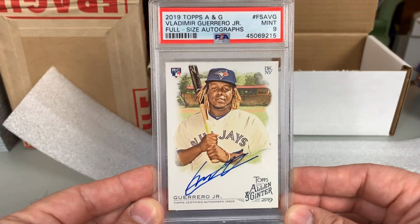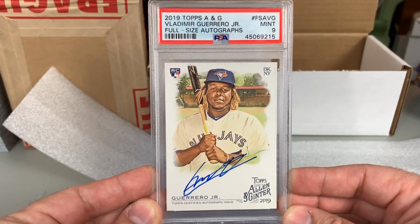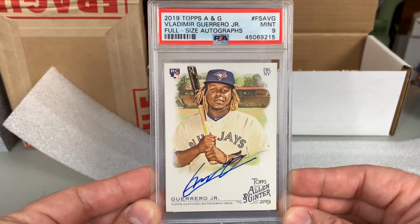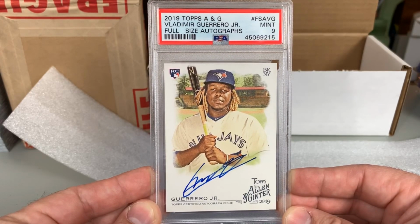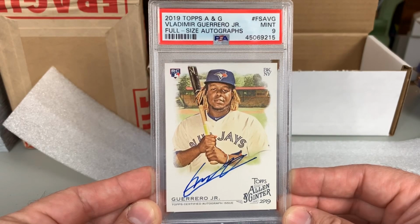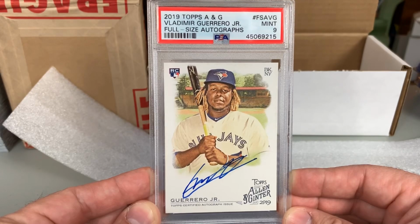I can't at this point remember specific things I saw on each individual card that may have given me pause. Overall, I just know this card looks great. Looks amazing in the slab. Guerrero has tons of talent and ability, and this is definitely a fine addition to the Ginter slab PC.